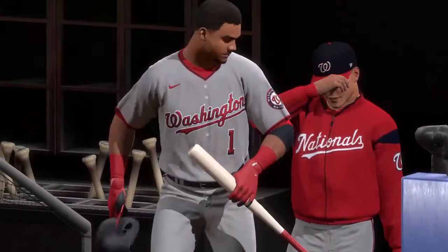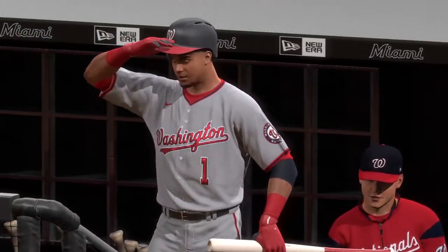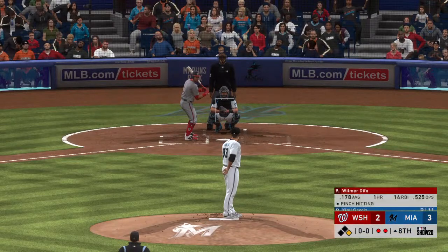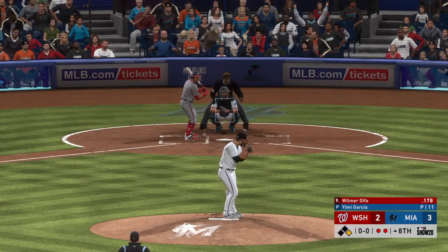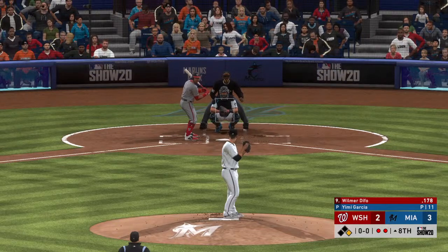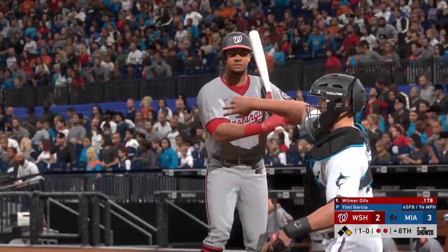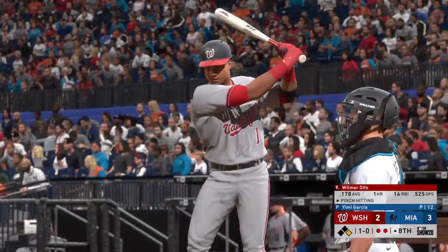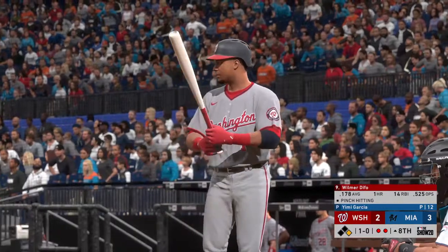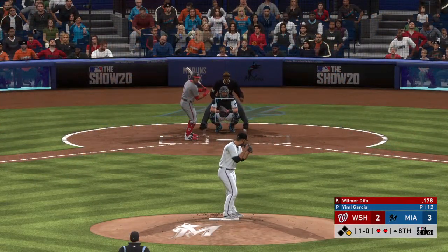Wilmer Defoe will come on to pinch hit here in a big spot. Number 1, Wilmer Defoe. Fastball too high to start him out here, 1-0. The numbers offensively pretty dismal to this point, down in the 170s to start play. 1 home run and 14 driven in.